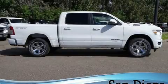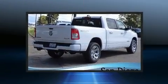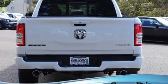Take command of the road in the 2020 Ram 1500. This four-door, five-passenger truck stands out among competitors in its class. The engine breathes better thanks to a turbocharger, improving both performance and economy.